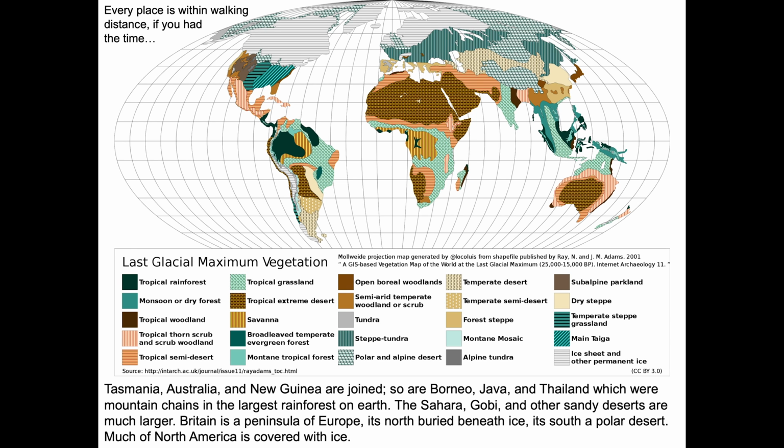This brings us to the time when every place was within walking distance, if you had the time, as Stephen Wright would say. Tasmania, Australia, New Guinea are adjoined land masses. Borneo, Java, Thailand also joined together to form the largest rainforest on Earth. The Sahara, Gobi, and other deserts are much larger. Britain is a peninsula of Europe. It's not an island. Its north is under ice, its south is a polar desert, and much of North America is covered with ice at this time. So the net result is sea level has dropped, exposing lots of land.